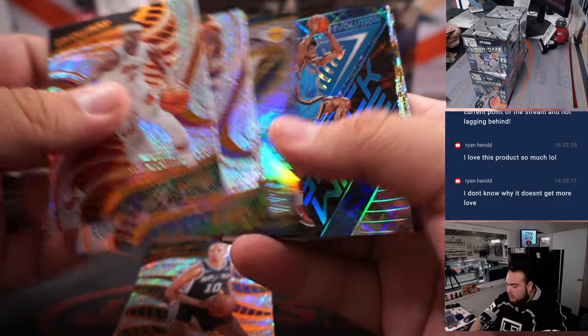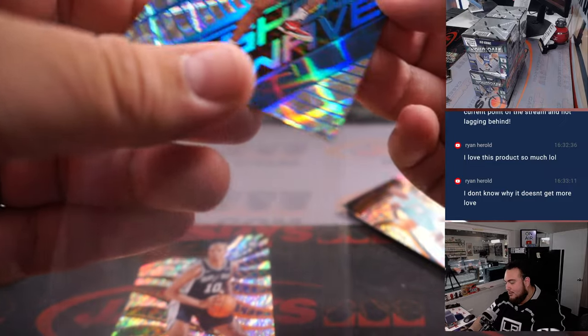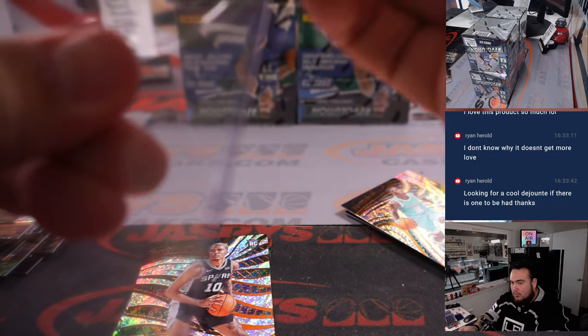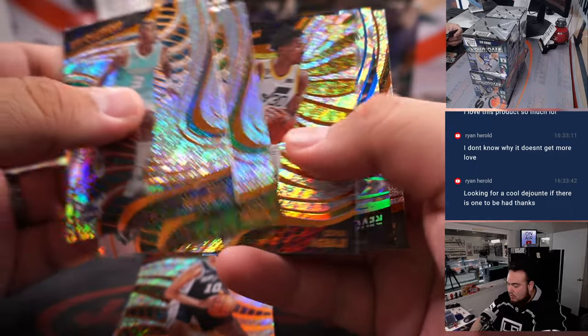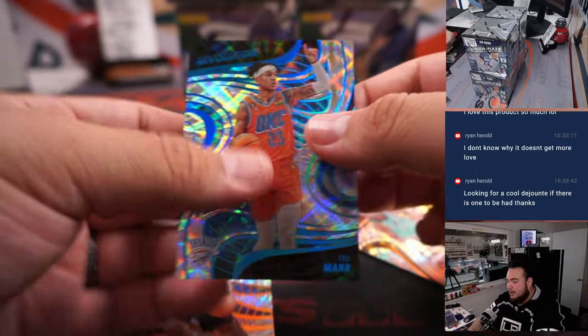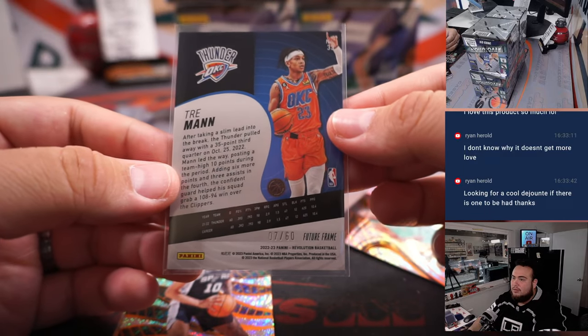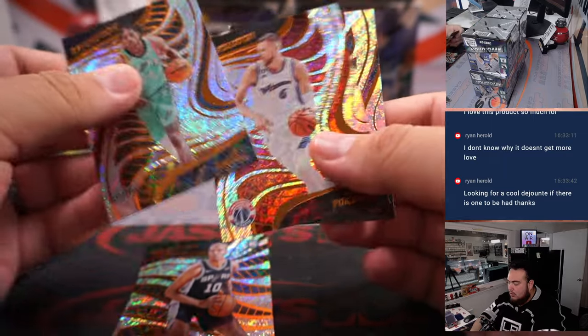Yeah, this product is nice, man. And it's pretty cheap for the most part. Nice J-Dub. How about that one right there? Shockwave. $10.99. And how about a little Trey Man? Nice little OKC box there. OKC Scott with that one. That's $2.50. That's a future frame. The numbered cards in this are solid.